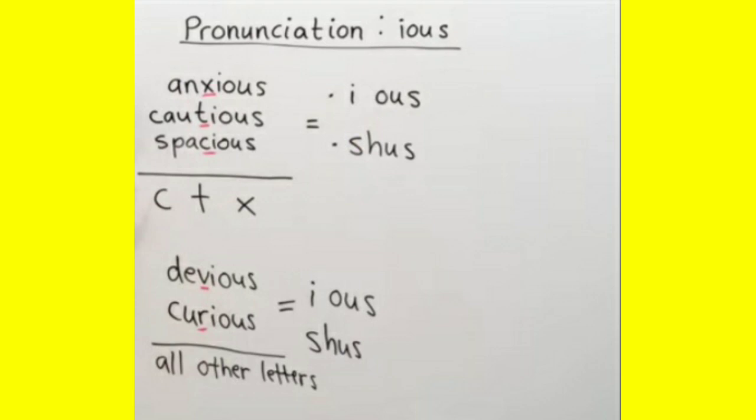And we are going to do a lot of practice on this in a moment. But the main thing I want you to remember for now is that with these letters, C, T, and X, we pronounce ious as shus. So I'm just going to mark that off. What about other words or other letters? Well, let's think about this. So again, I have ius and I have shus.